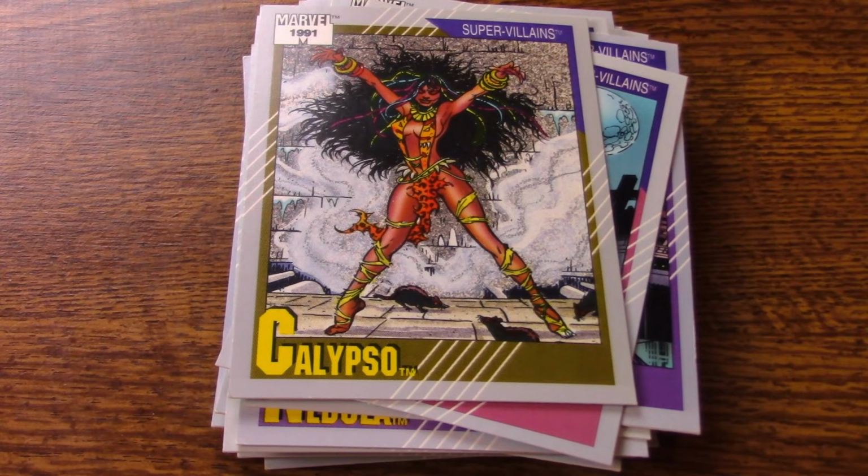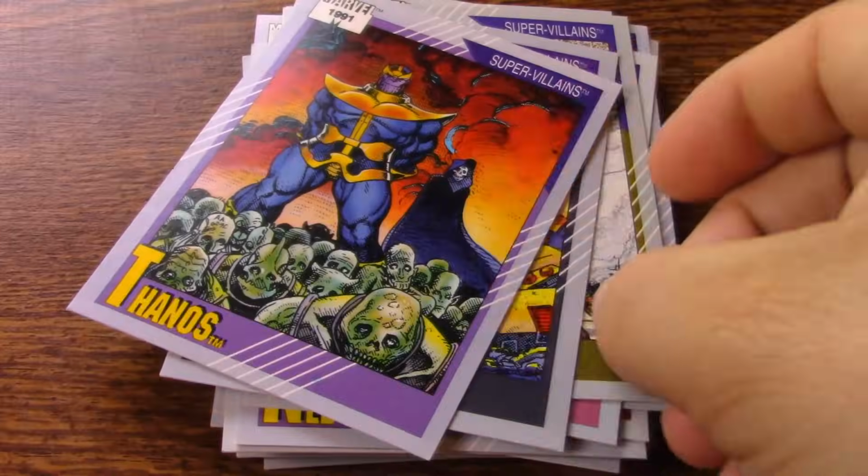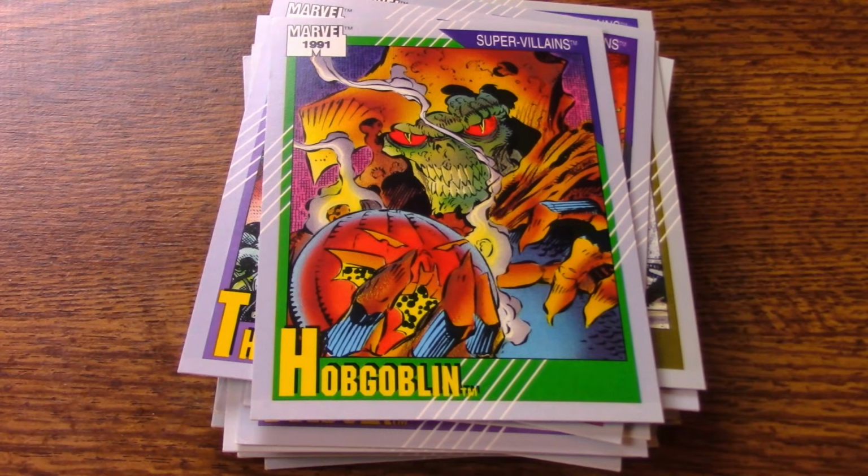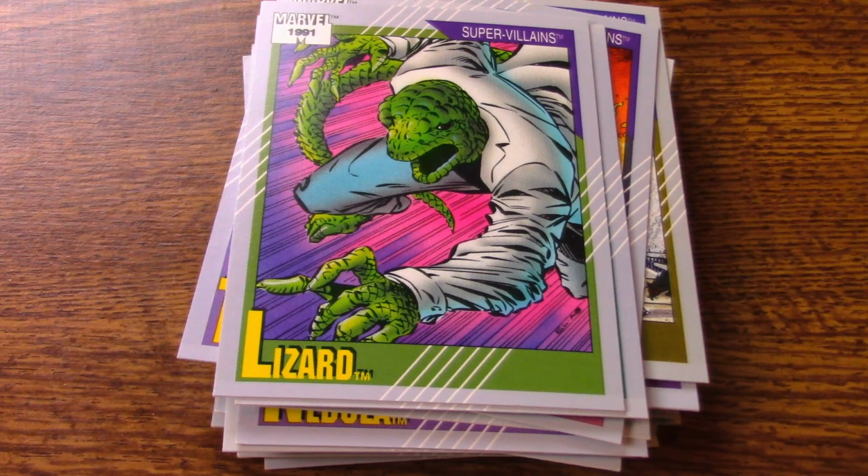Amazing Spider-Man 1980. First appearance there. Ultron, number 84. Number 85, Thanos. We've got Death making a little cameo in his artwork. 86, Hobgoblin. 87, the Lizard.